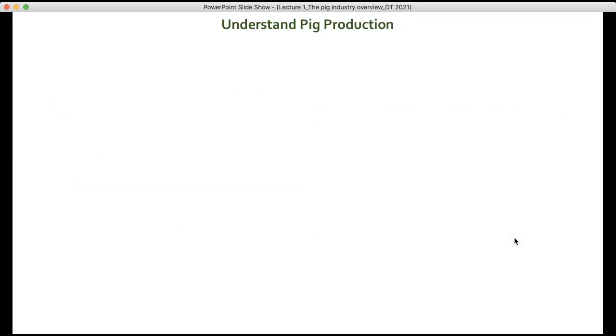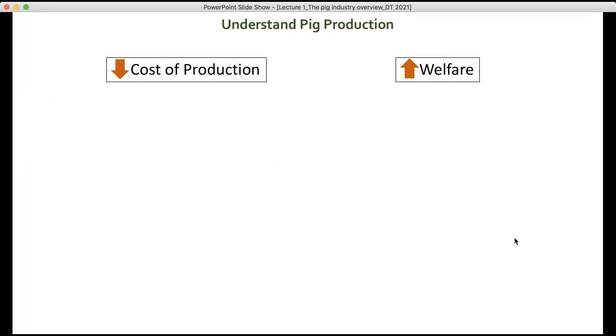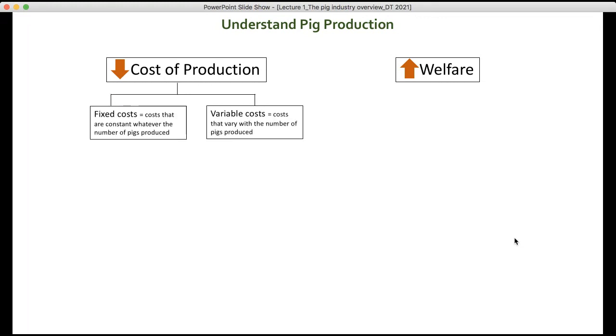So this leads to me explaining how to understand pig production. As a consultant to the industry, our main goal is to reduce the cost of production while maintaining very good welfare. We'll look at cost of production first.